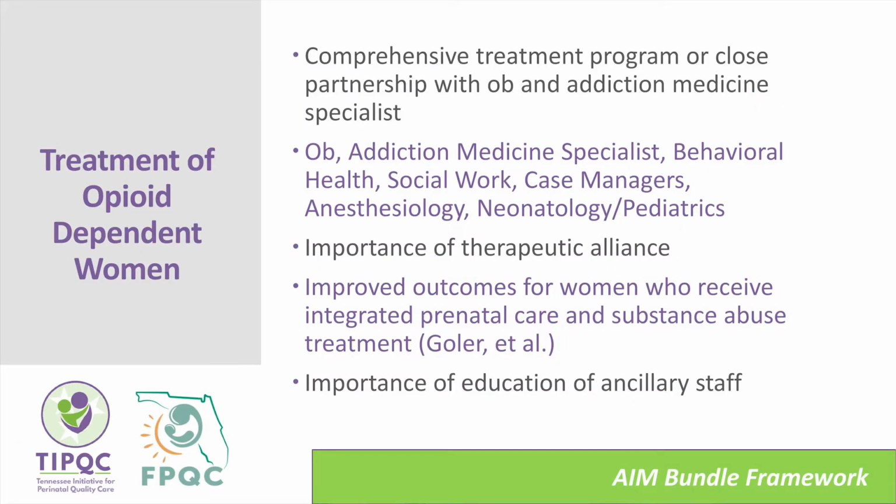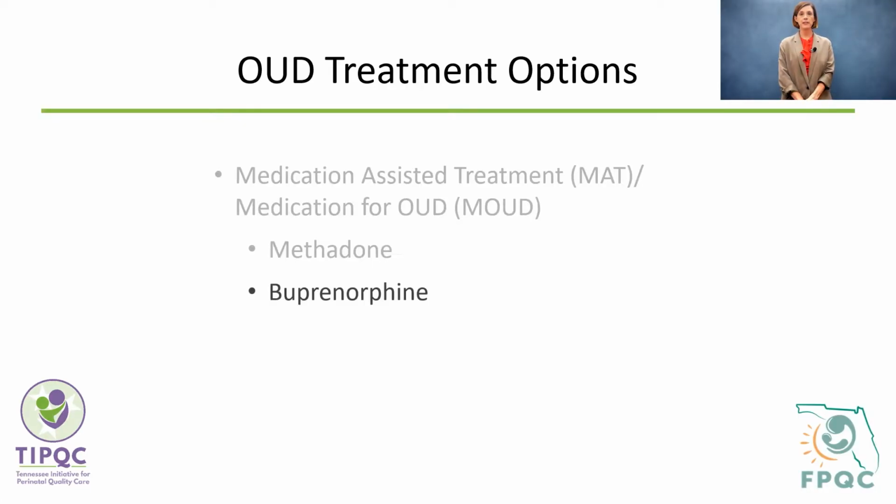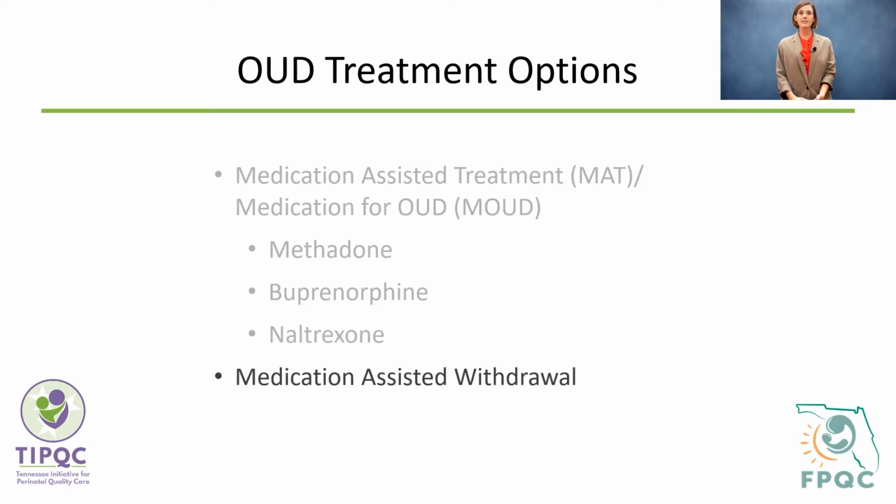There are three main treatment modalities for opioid use disorder. Medication-assisted treatment, MAT, or medication for opioid use disorder, MOUD, is the evidence-based mainstay of treatment. This category includes methadone, buprenorphine, and naltrexone. Medication-assisted withdrawal is less studied in pregnancy and is commonly used to stabilize someone who desires abstinence-based treatment.